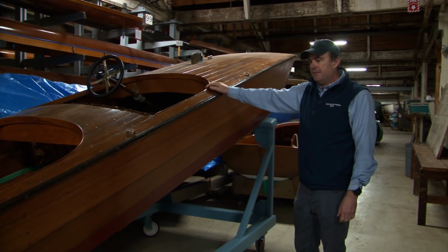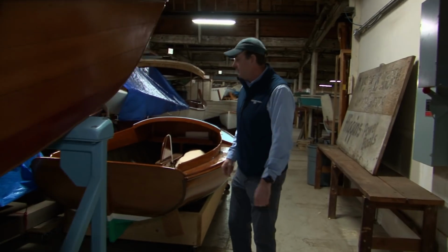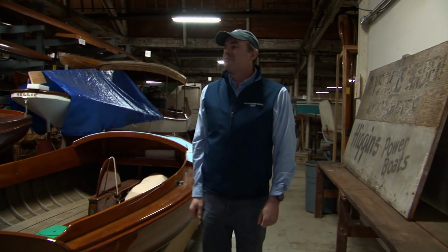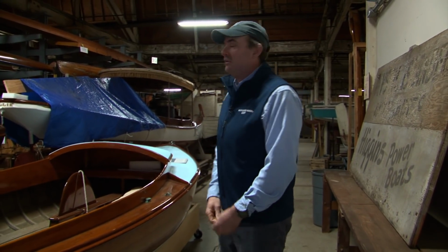Hickman Sea Sled. Interesting design, kind of ties into the Boston Whaler that we were talking about before, with a cathedral hull and some other design. They used to race these from Boston to New York.